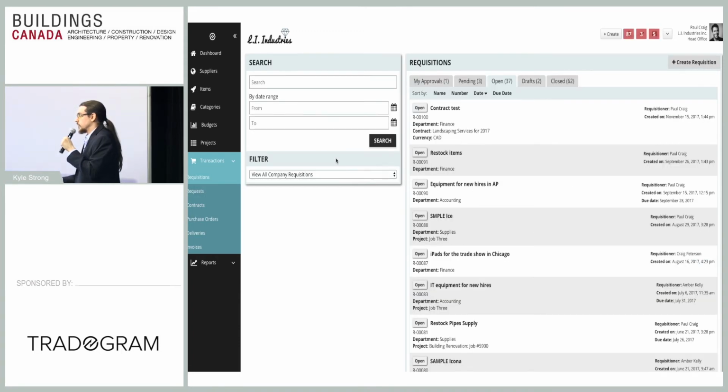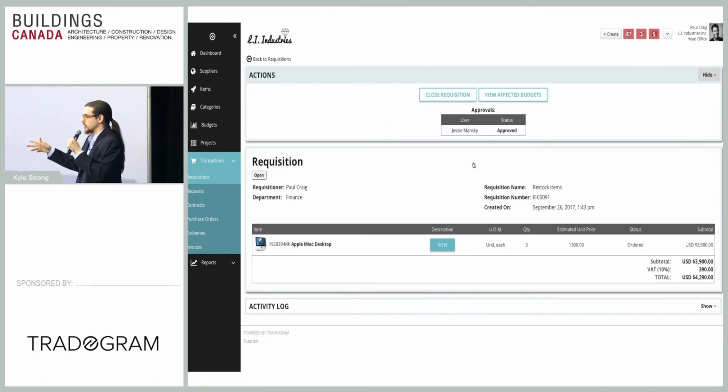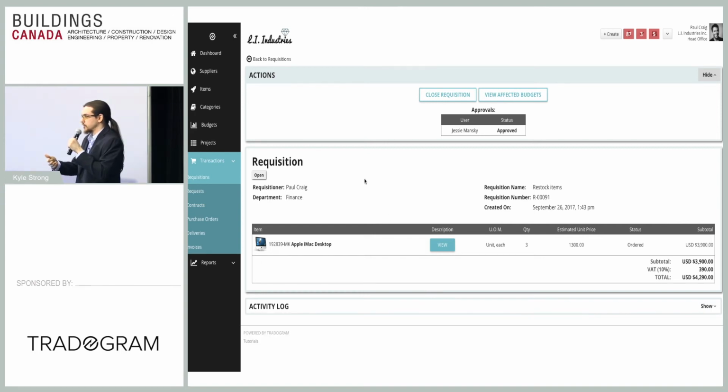I'm trying to think of a way. If I've got all of my suppliers and items listed here on Tradogram, and I'm then going to reach out to one of those suppliers, say one that I met today, am I not going to have to convince them to also use Tradogram? Because I'm terrible at giving pitches. I feel like that should be your job.